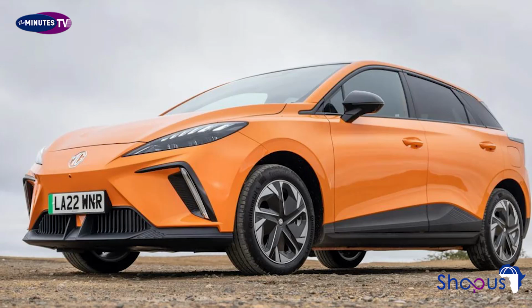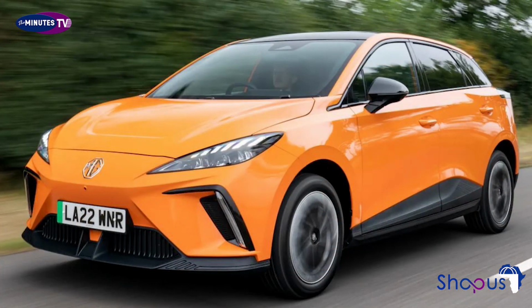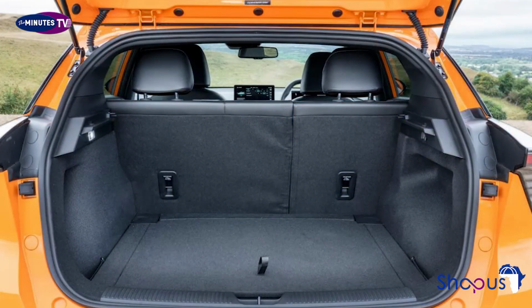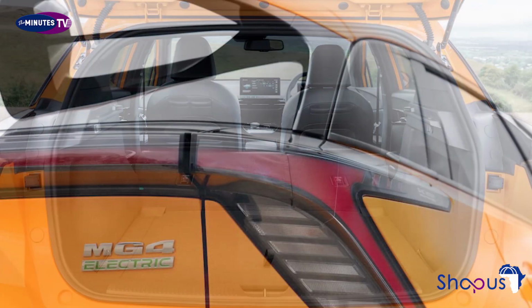Legroom, headroom and passenger space. Interior packaging is good in the MG4, and passengers benefit from a decent amount of rear legroom. Kneeroom is also fine, although there isn't too much space underneath the front seats for your feet. The EV powertrain means that the central hump in the floor is quite low, which helps with accommodating 3 passengers across the rear seats, the middle of which is surprisingly comfortable.